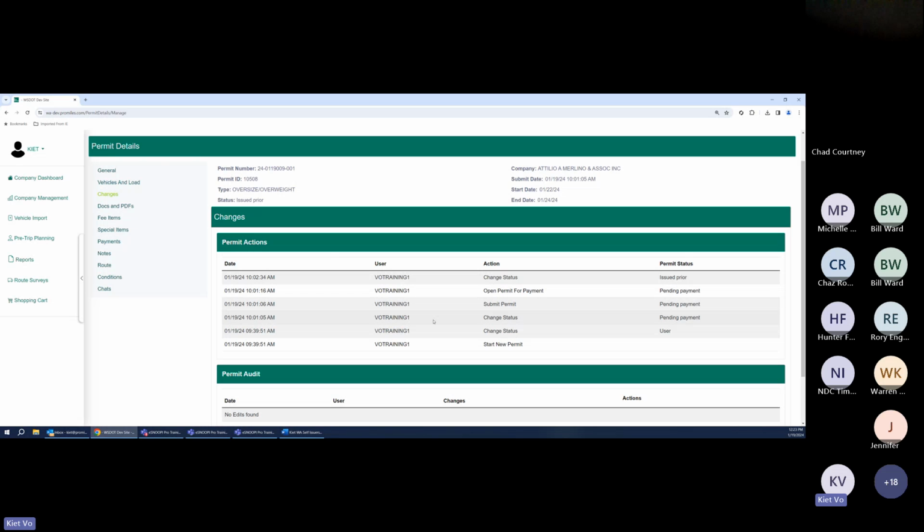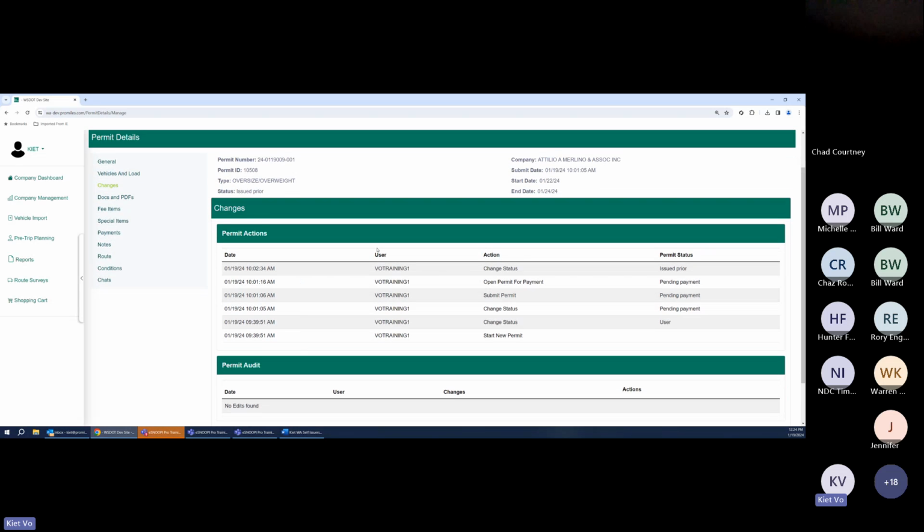There were no other actions that I took with this particular permit. It does also record actions that were made by state users. If you were to submit this, it'll show you what actions were taken while the permit was being processed and reviewed. So that does give you quite a bit of information on which of your users are starting permits and issuing permits. Great question.